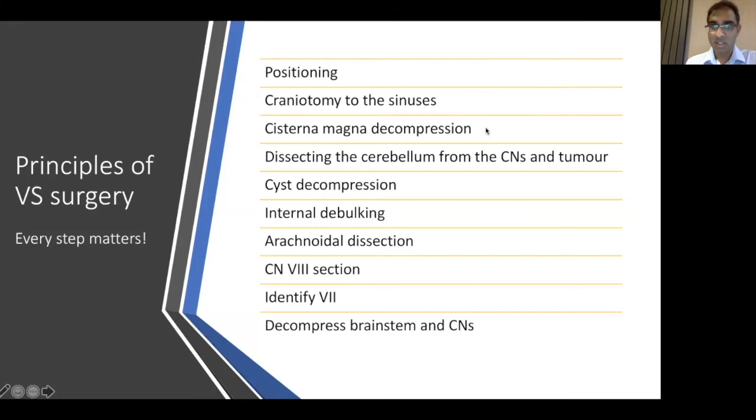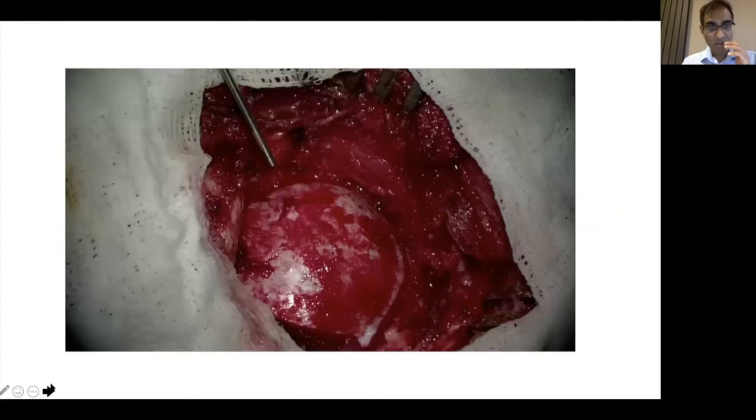But it's about, A, having a systematic framework, and then breaking it down and going further and further into it, and understanding that every little bit matters. Okay, so maybe it's time just to see what I'm talking about with a little brief video.